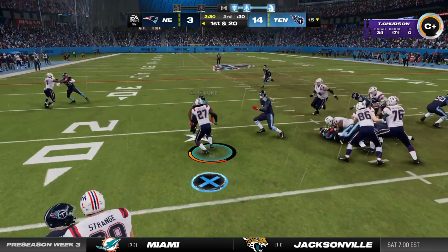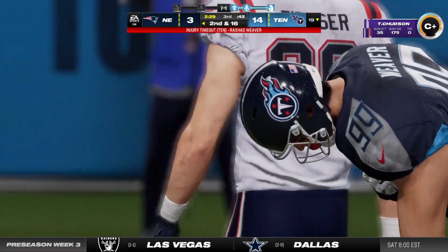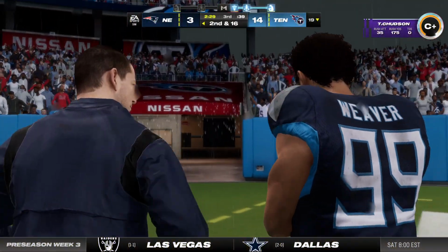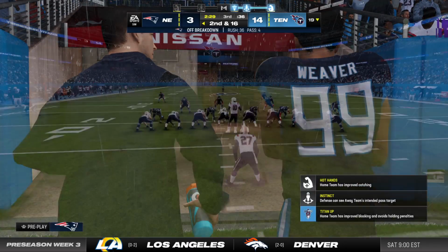Following the penalty, they'll go back to the run game. The time is called. Looks like a member of the Titans in some discomfort out there. Well, you hate to see this before the regular season even begins. We'll take a break and come back. More preseason action in a moment.